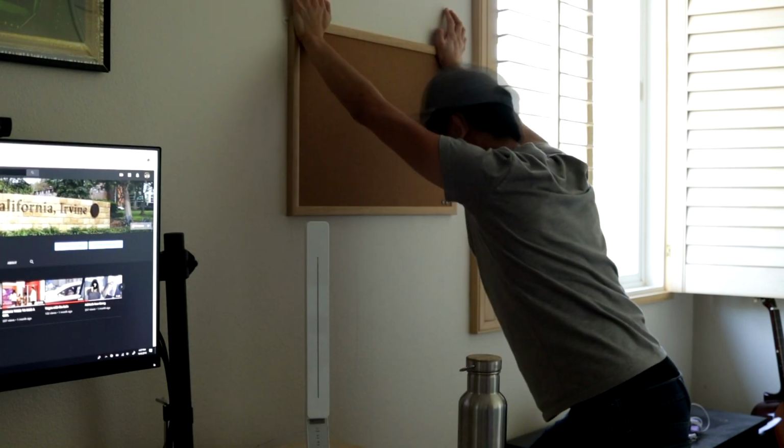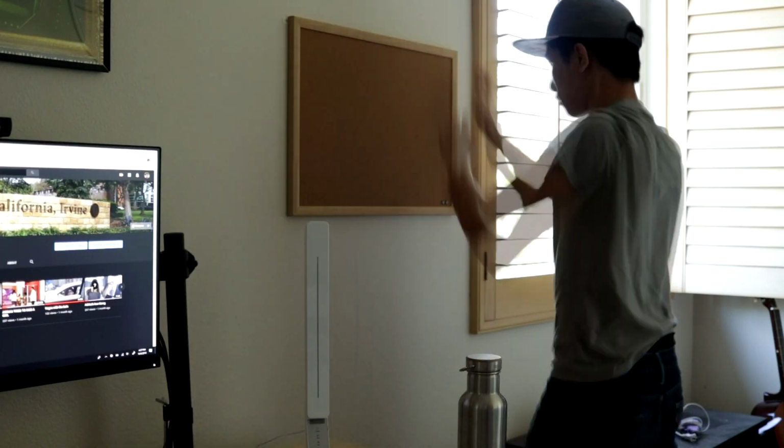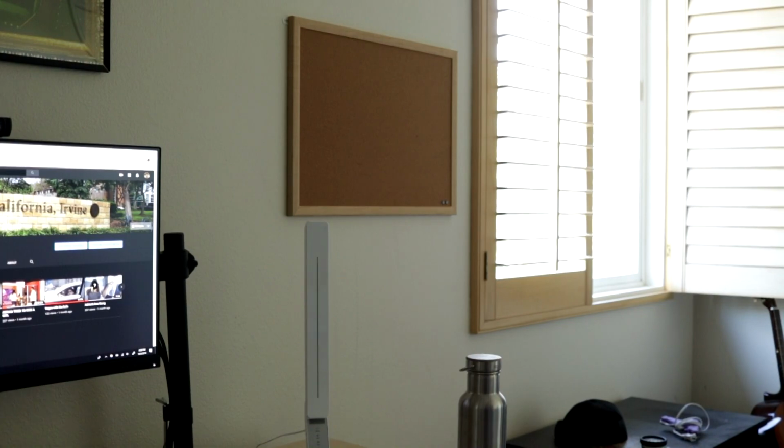So now I have a bulletin board, and this also helps introduce the wood I wanted to have in my room. I don't want to go on with the rest of the makeover and just leave this bulletin board empty, because bulletin boards are meant to be a source of inspiration and creativity and productivity. So what I'm going to do right now is fill up this bulletin board with all of my goals and aspirations, and I'll get back to you guys when I'm finished.